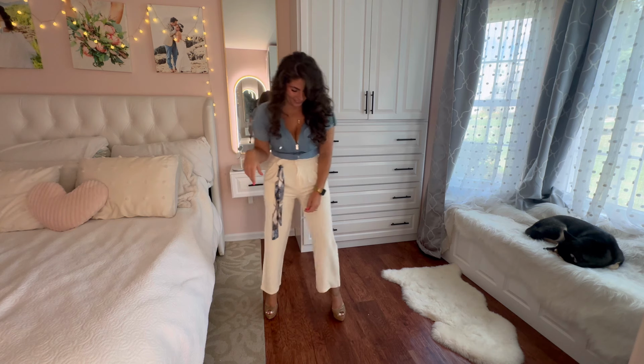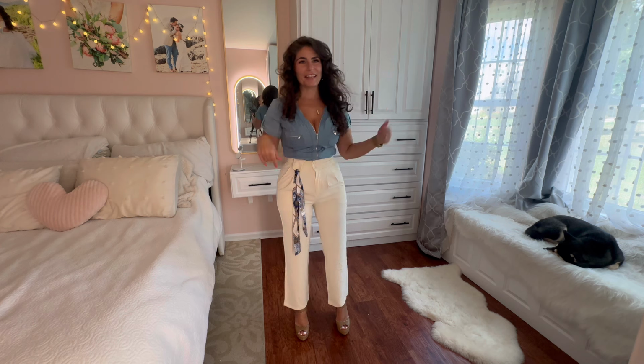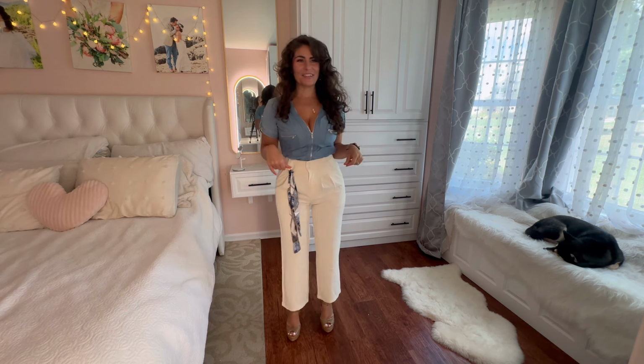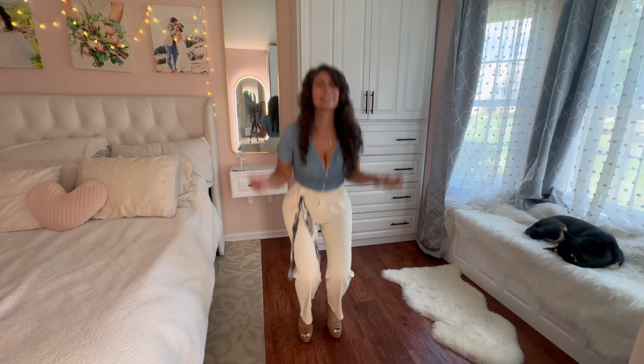There we go. Anyway, I have two more looks with these. So this was quite an introduction with these ones, wasn't it? Let me show you the other two looks.